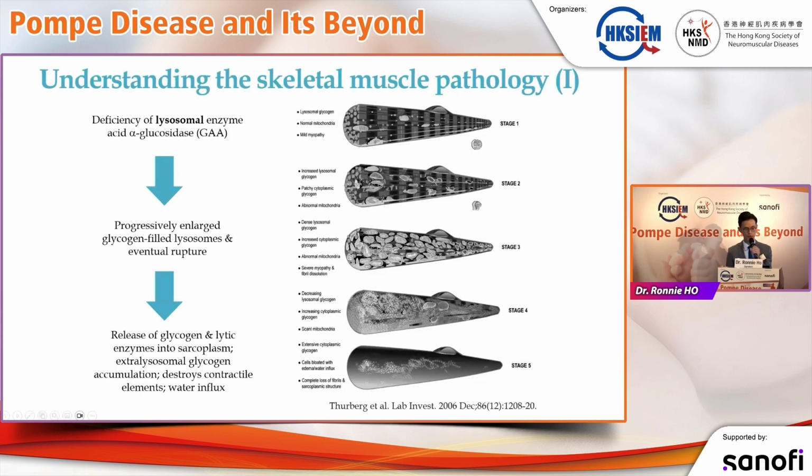So while I began to prepare for this talk, I found that it is more interesting and very important to understand the pathophysiology rather than taking a purely descriptive approach in explaining the skeletal muscle pathology. So when talking about glycogen accumulation, it would be useful to refer to the study by Thurberg and his colleagues, which semi-quantified the pre- and post-enzyme replacement changes in infantile onset Pompe disease. And they divided the severity of skeletal muscle pathology into 5 stages.